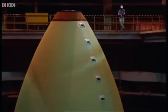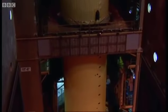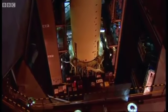This is the shuttle's fuel tank. It may only be 130 miles to space, but to cover that distance, the engines will use 500,000 gallons of fuel, and that works out at 2 feet to the gallon.